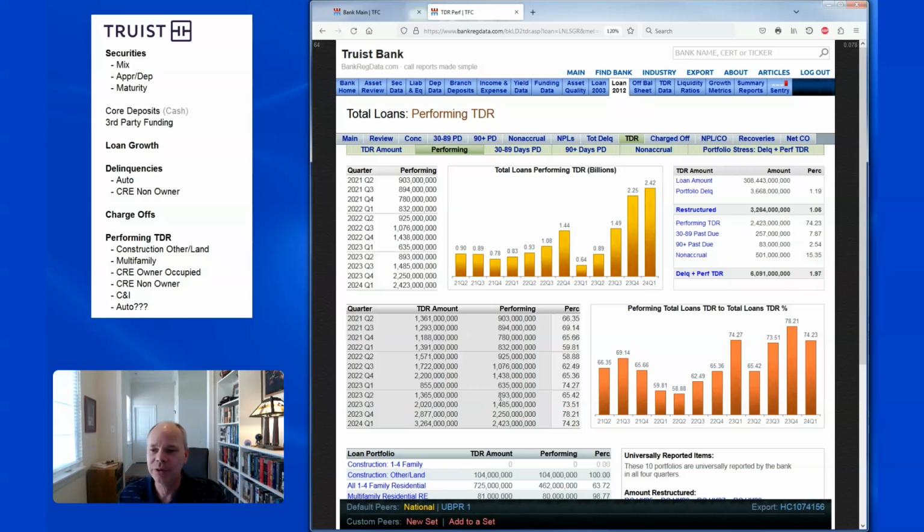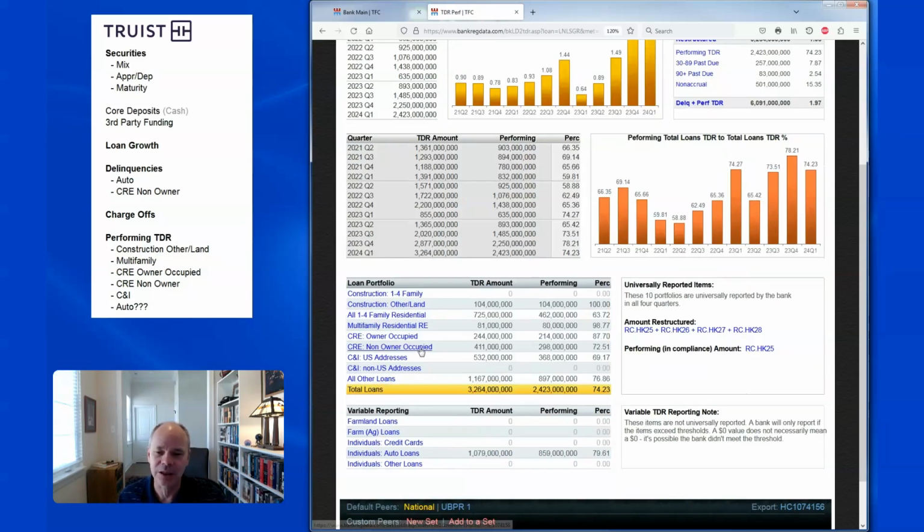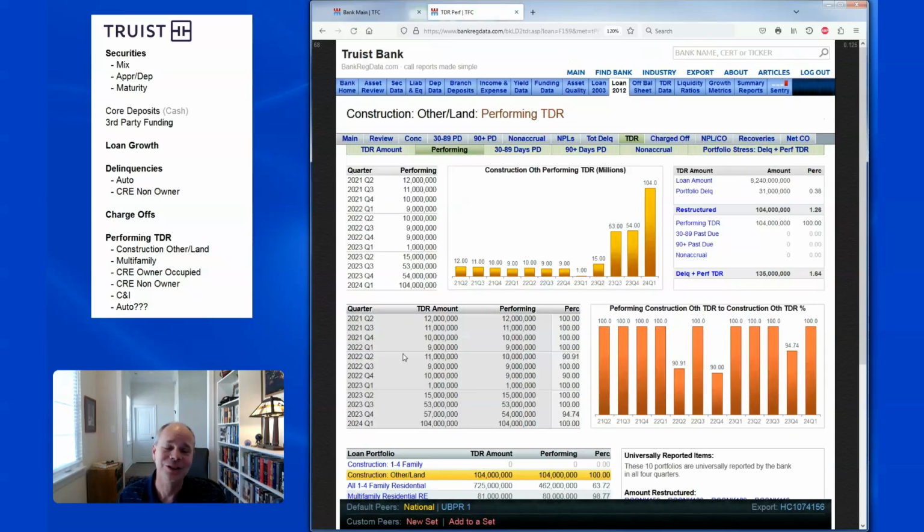If we cycle through some of these, you can see on my cheat sheet on the left, we're going to go to construction, other land. That's huge. They're reporting $104 million, and it was 54, then 15, and then 1. So this bank is reporting a delinquency rate of 38 basis points, when in reality it's 4 times that number, at 1.64. So you can hide a lot of delinquencies when you don't put them on non-accrual, and they're doing that across the board.